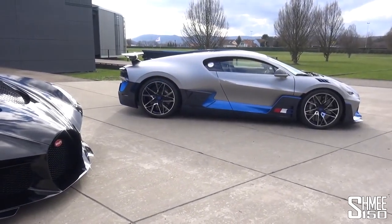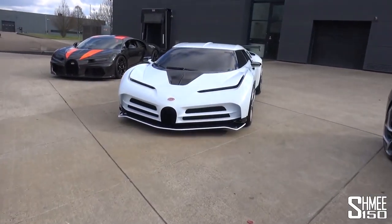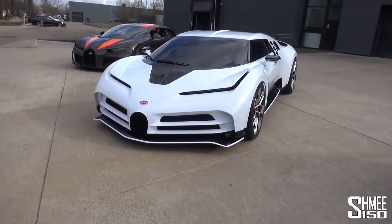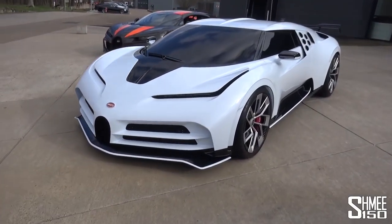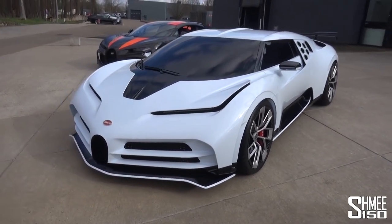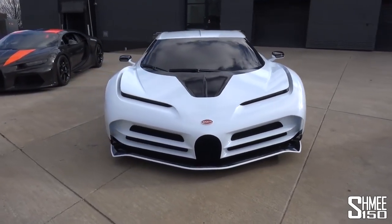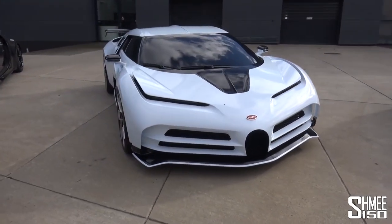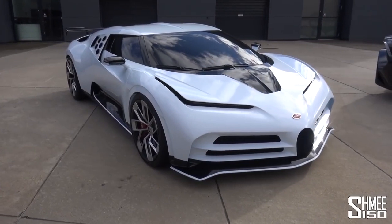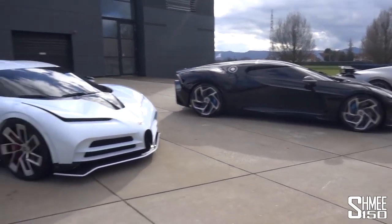So, from the Divo to La Voiture Noire to the 110. Now this is an interesting one. 110, Italian for 110, paying tribute to the EB110, a missing part of Bugatti's history. There have kind of been 3 different eras for Bugatti, back in the 1930s with the Type 35s, the EB110 era from the 80s, and of course the new Bugatti that we know with these cars under the Volkswagen Group umbrella.